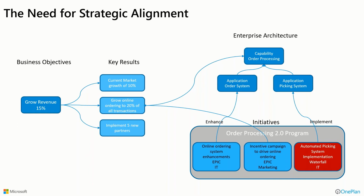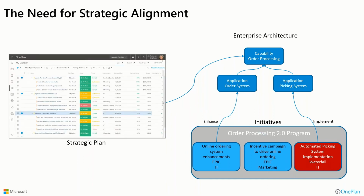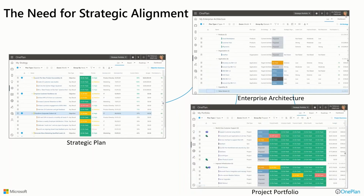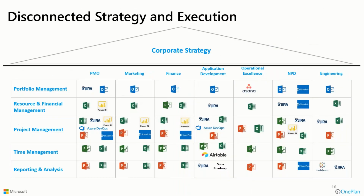So these are things that SPM, or other dimensions that it factors in, that we haven't necessarily been doing in the past. Now, OnePlan does provide the tools for strategic planning, for the enterprise architecture elements that you have to align and associate with, as well as the project portfolio for all the initiatives that are in here as well, and the interrelations between them. Paul's going to show you those today.